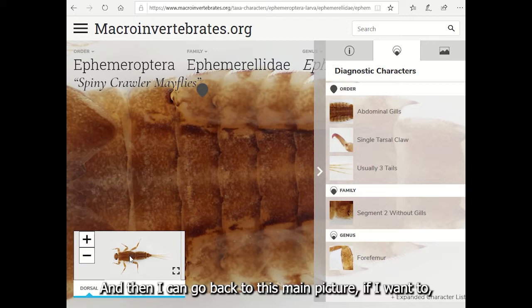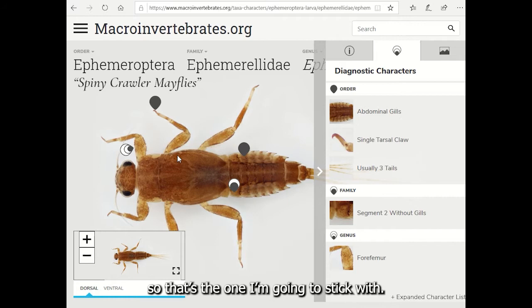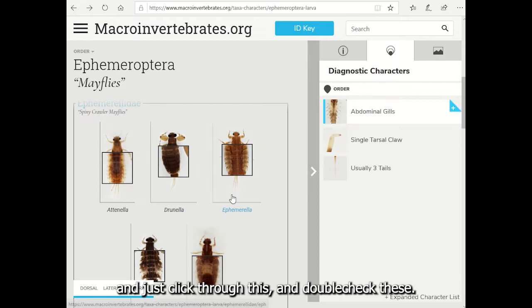I can either blow it up or not. And I can also see the belly side if I want. But our view was only dorsal. It was only the back side. So that's what I'm going to stick with. Well, I'm going to go back a step here and just click through this and double check these.